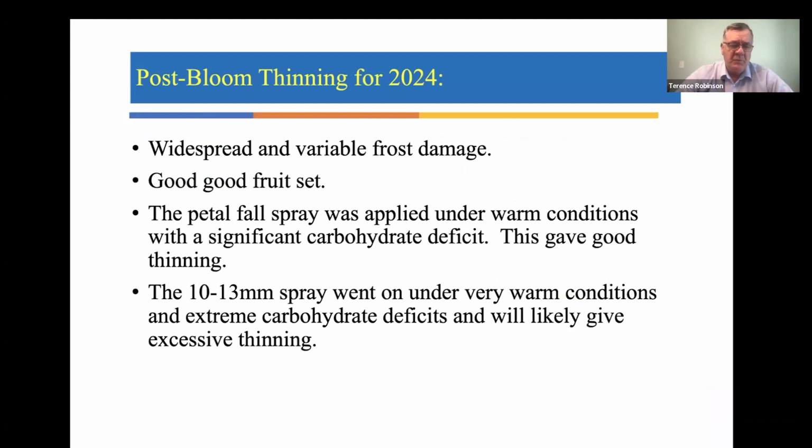The beautiful thing was that the petal fall spray was applied under relatively warm conditions with a significant carbohydrate deficit. That wasn't the intense heat of last week, it was the previous week. And that resulted in just really good thinning, mostly what I have seen.